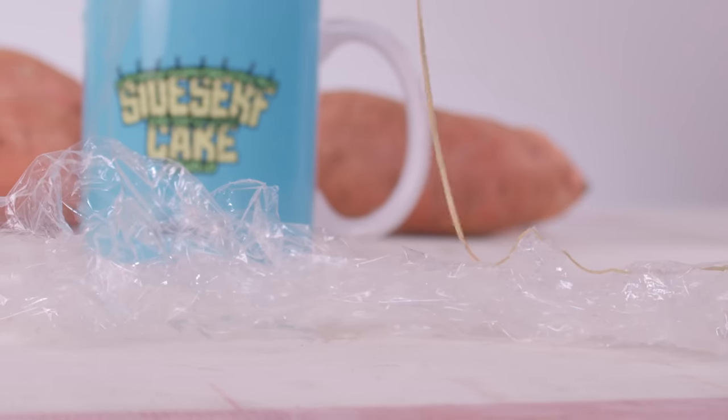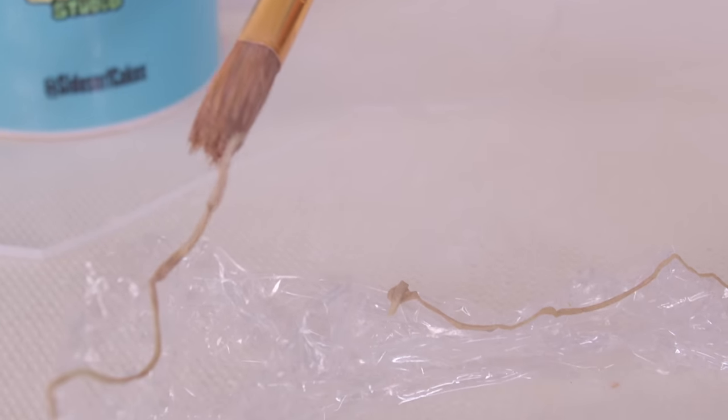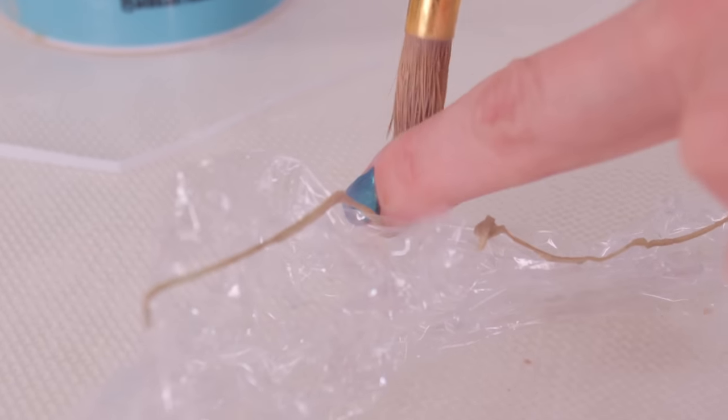Worst case scenario, I can pluck the roots from the real potatoes, so none of them have roots. But these potato hairs are the reason I chose the sweet potato. They are the key to convincing people that my cake is a real potato.